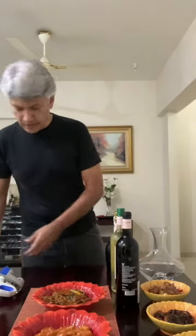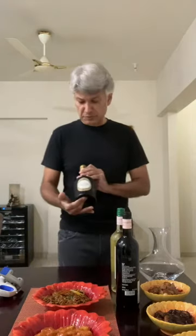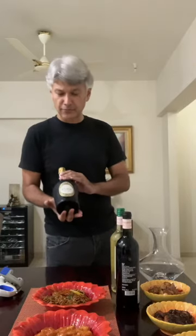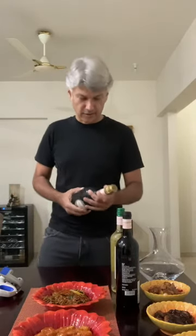So the first thing that we're going to do is open a bottle of sparkling wine. This is a Belstar Prosecco coming from Italy. Proseccos can only come from Italy, from a region called Veneto, and they have Glera as a grape variety.